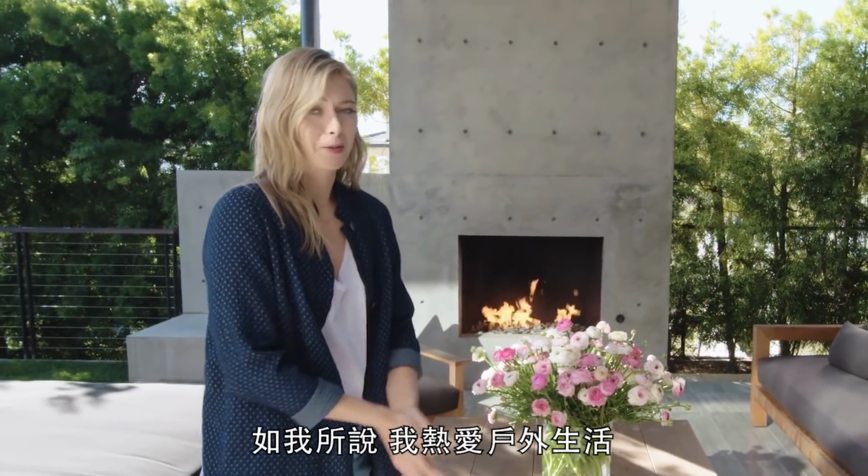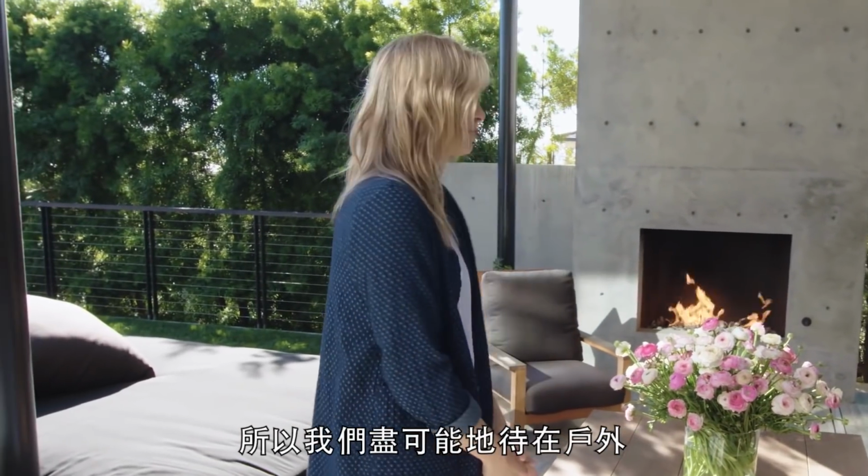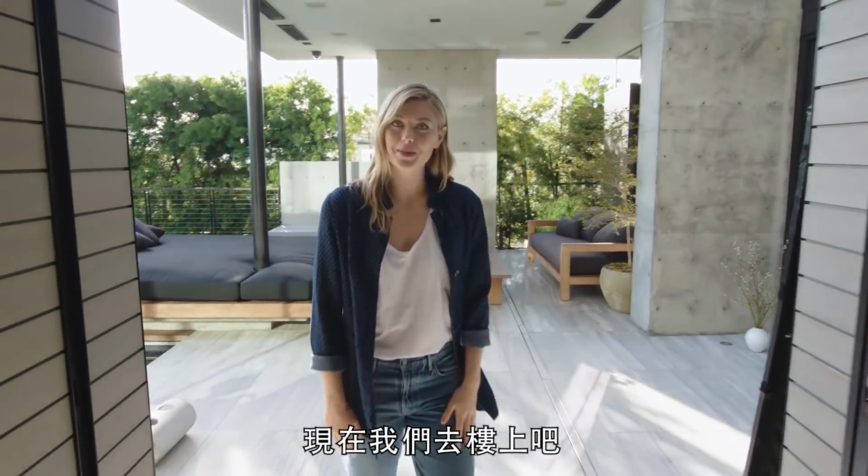As I said, I love outdoor living. I think there's something very Californian about it. So we try to spend as much time outdoors as we possibly can. Now let's go upstairs.